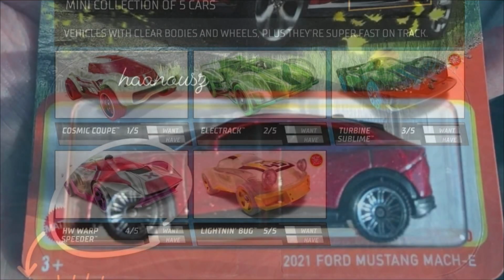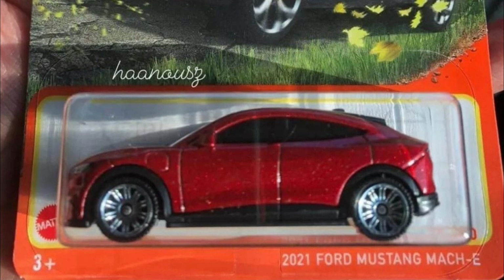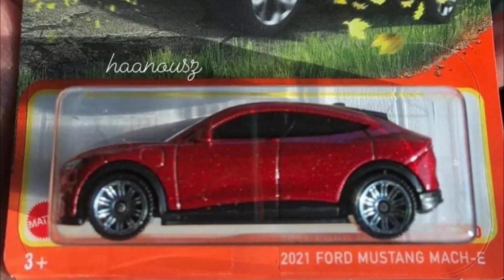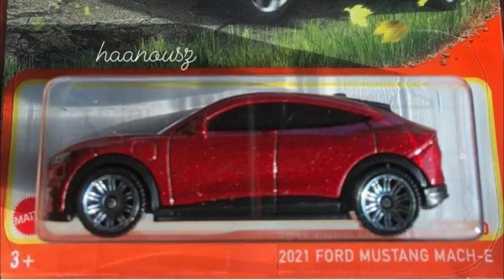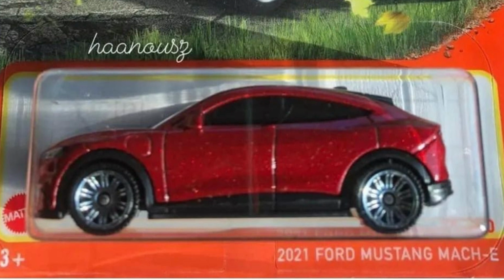And let's move on with some new Matchbox cars. So this is Mix number 6 for Matchbox. So basic cars right here, we have the 2021 Ford Mustang Mach-E. It looks phenomenal.